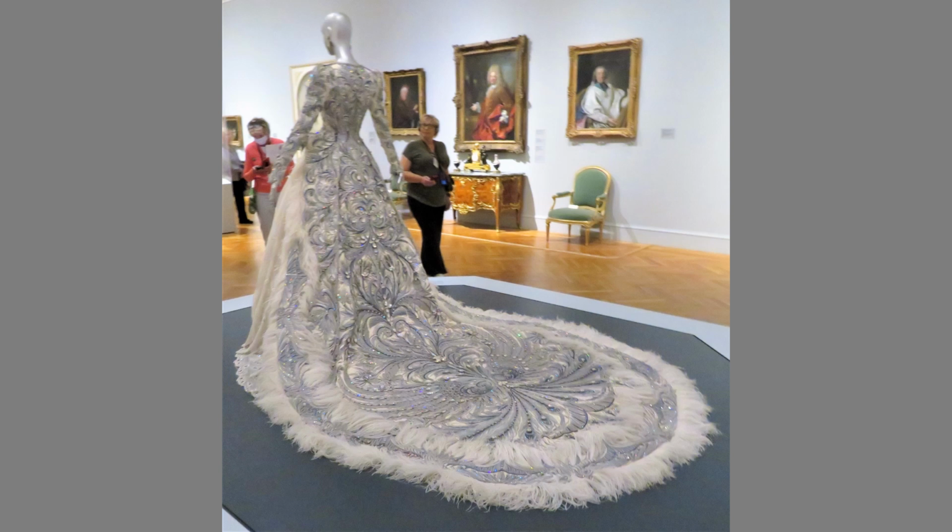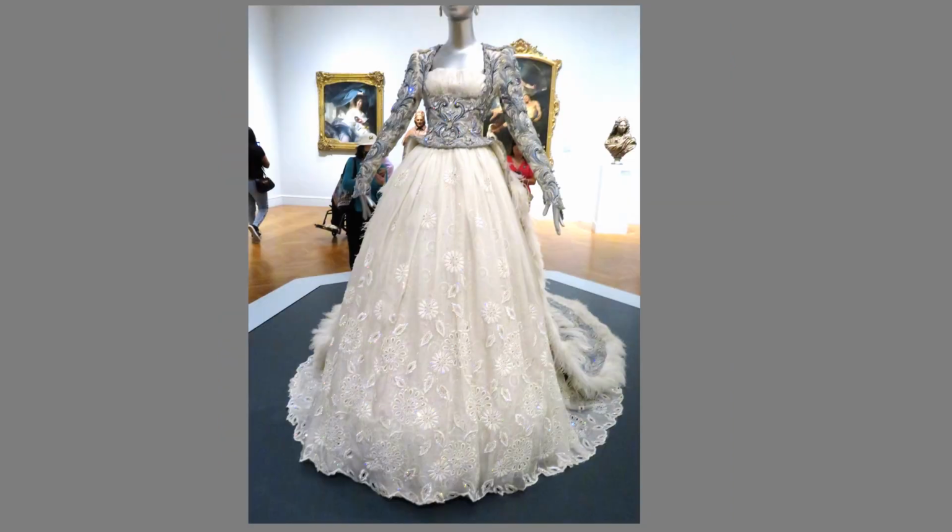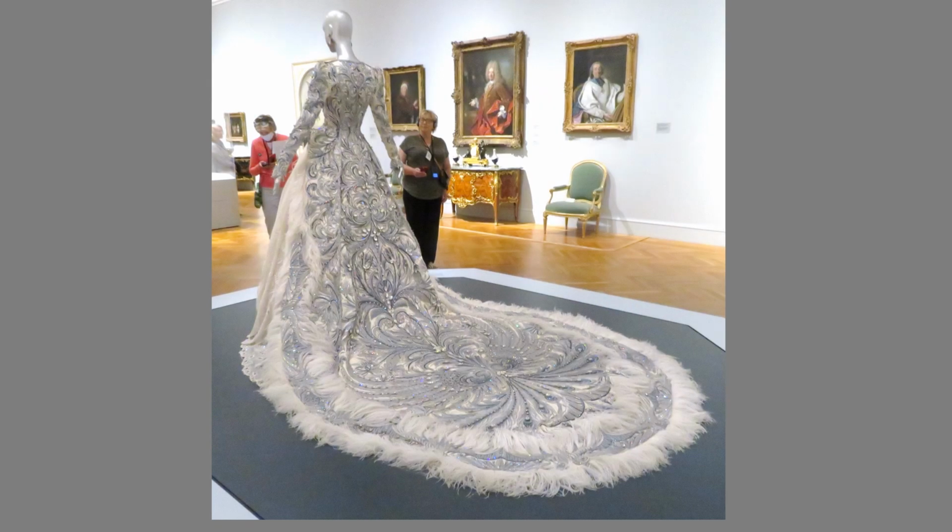This exhibition was a stunning display of incredible embroidery and design. Before we say goodbye, let's take one more look at this stunning gown. It is quite beautiful, isn't it?